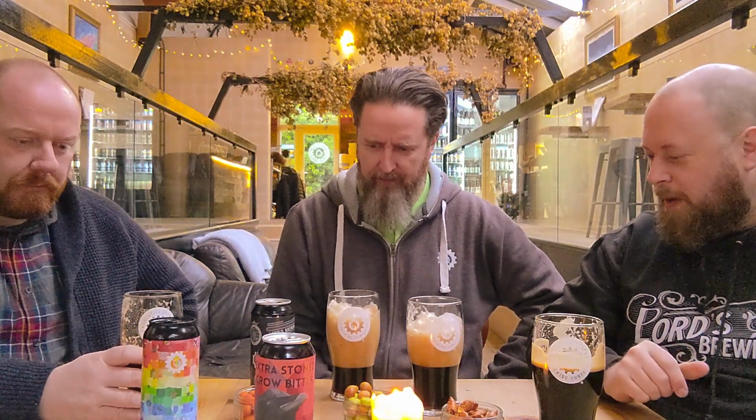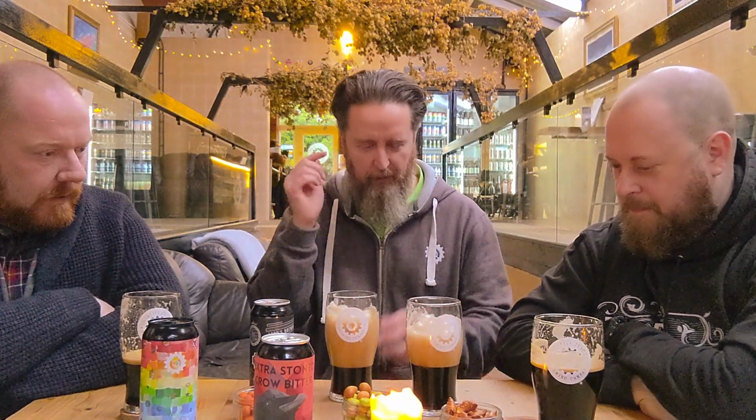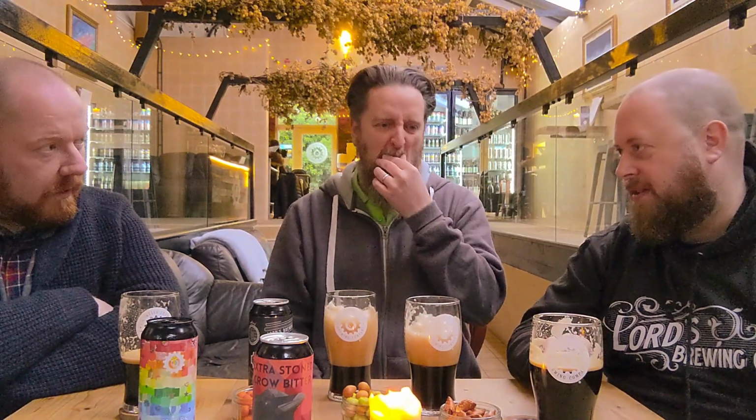I'm enjoying it. Well, we found a lot of people would call this a stout. I think the lines are blurred quite a lot, aren't they? To be honest, unless you're properly into your beers, I think people wouldn't really be able to tell the difference. If you go, this is a stout, this is a porter. To me, that's definitely a stout.